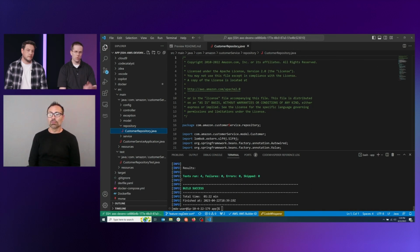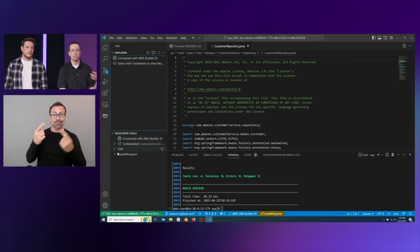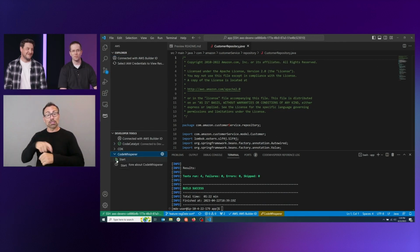There we go. All four tests, create, read, update, and delete, look like they all worked, so we know we're healthy. So now it's time to write some code. But instead of actually writing code, I'm just going to write comments, and I'm going to work with Code Whisperer to actually write the code for me.